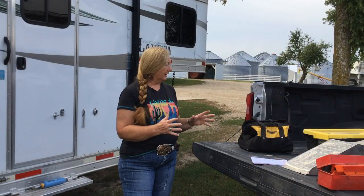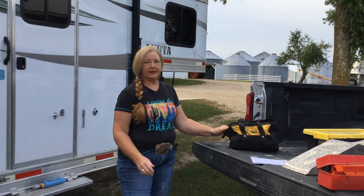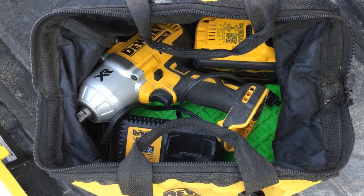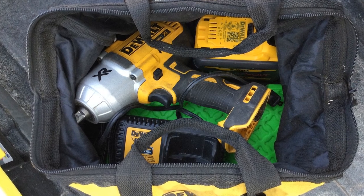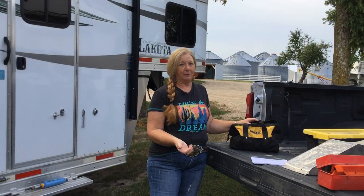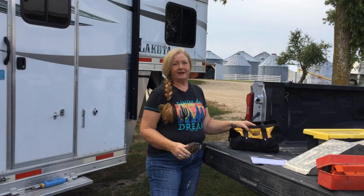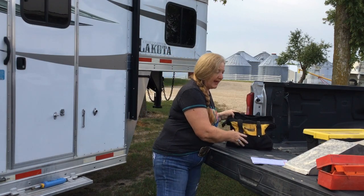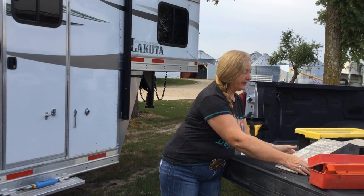In my truck, I always make sure that I have an impact wrench. It makes any kind of repairs better, easier to do, faster, and I've used them on my own trailer, and I've used them to help people. They're an investment. Keep them in your truck. It's worth it. So along with that, I also want to have a trailer aid.